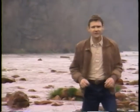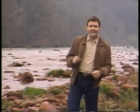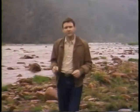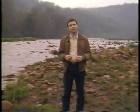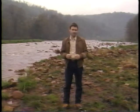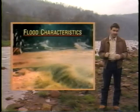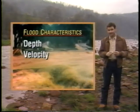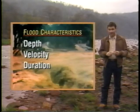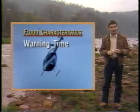But if you must build, remember there are several considerations that need to be examined before you begin. While some of them may seem trivial, each one plays an important role in determining what the flood conditions are for your site. And each one will play a role in the construction methods you use to build a more flood-resistant home. To recap, learn about the flood characteristics of your site, the flood depth, the flood velocity, the flood duration, the potential for debris, and the warning time.